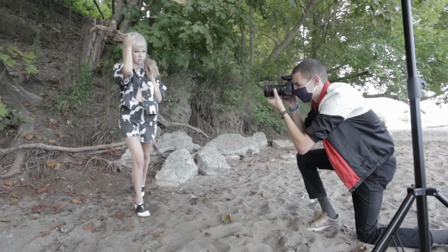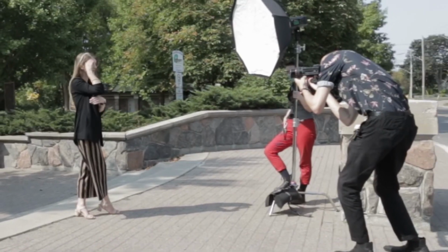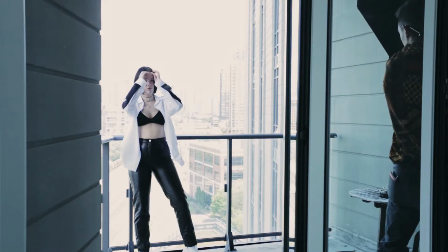You'll see in my other behind the scenes videos, I always have some kind of strobe, some kind of light going on, usually more than one. And that's just because I absolutely love light. I love interacting with it and seeing how it works. But this shoot, we threw all that away and used just the sun in the sky.